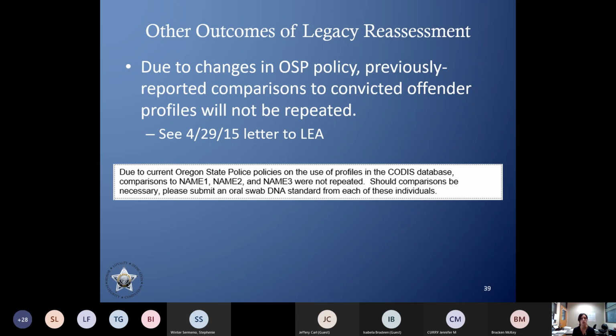I do want to draw your attention to the fact that due to changes in our internal policy based on information from the FBI's legal team, previously reported comparisons to convicted offender samples will not be repeated. We sent out a letter in 2015 regarding this, but what you'll see in the report is that due to current Oregon State Police policies on the use of profiles in the CODIS database, comparisons to these individuals were not repeated. Should comparisons be necessary, please submit an oral swab DNA standard from each of these individuals.